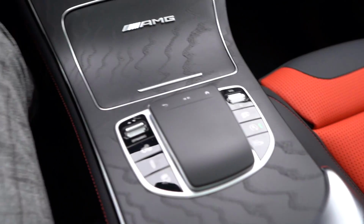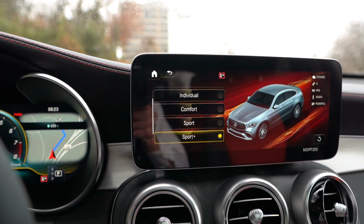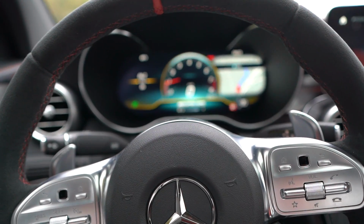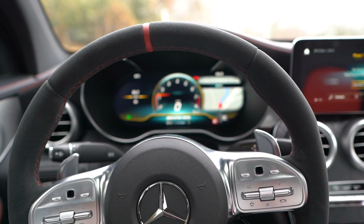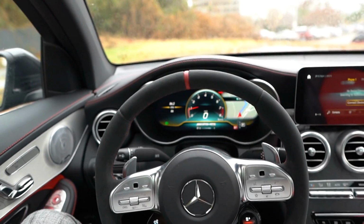Let's go ahead and real fast, we'll pop it over here. We'll open up the exhaust baffles and we'll pop it down into Sport Plus. The vehicle is warmed up, so we'll just give it a little rev so you can hear this exhaust note. Wow. Very throaty, very aggressive. So let's go ahead and take a look here at the steering wheel.